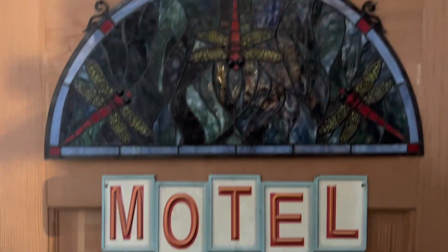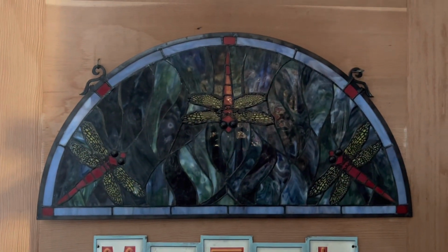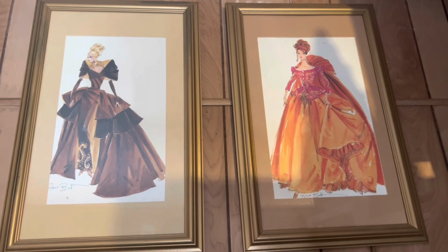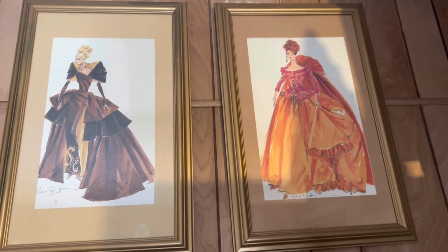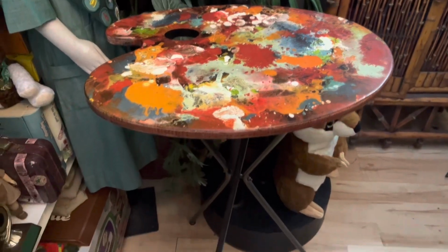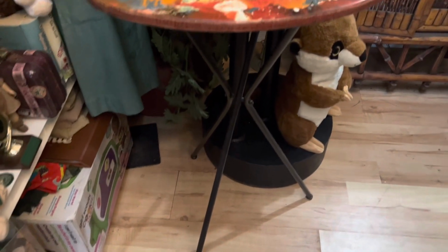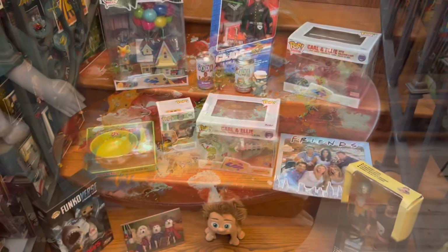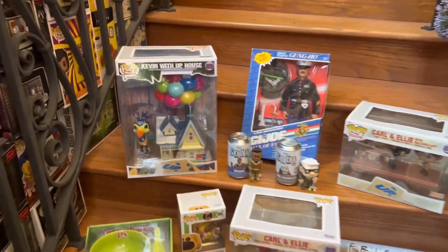And then we have this really cool stained glass piece that covers the door window that's of dragonflies. That's worth at least $25. At the very top of the door, I have 2 Barbie prints from Robert Best worth $45 each. Next, we have this paint easel stand. It's worth about $40. I bought that for my nephew for Christmas, and he decided to give it back to me, so I took it.